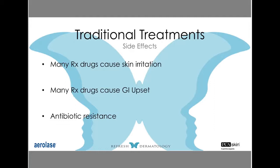Oftentimes with the generic Retin-A, which is tretinoin, anywhere from a gel or a cream formulation from 0.025, 0.05, and 0.1, there's a lot of skin irritation that goes on, and we call it a retinoid dermatitis in dermatology. So that's the first problem. Even when you're using these benzoyl peroxides and some of these other medications with the combination benzoyl peroxide and clindamycin, we're still finding that it's drying out the skin.